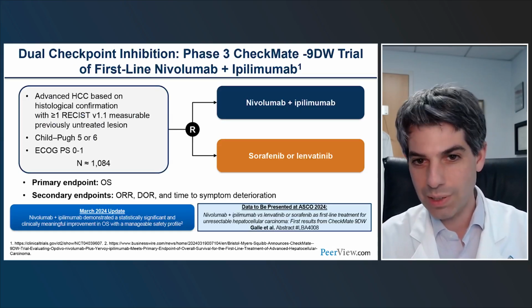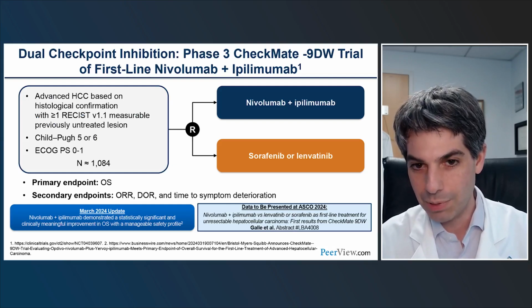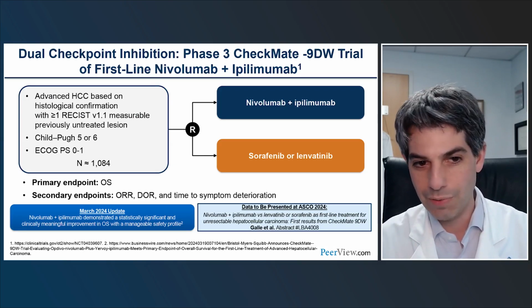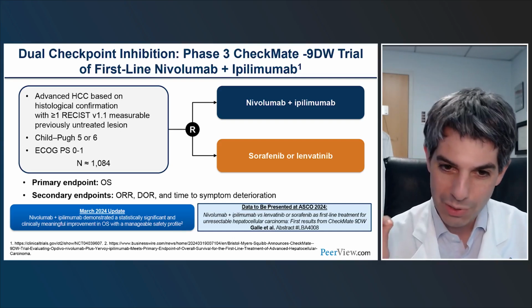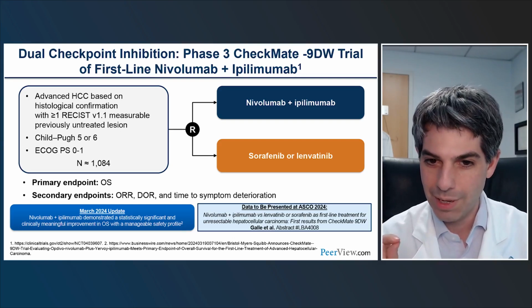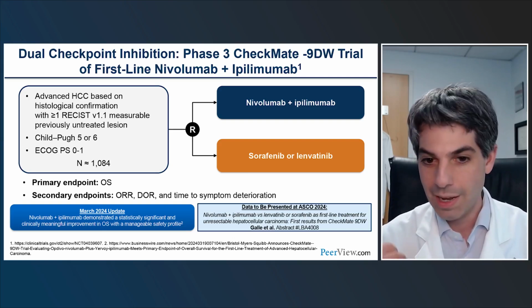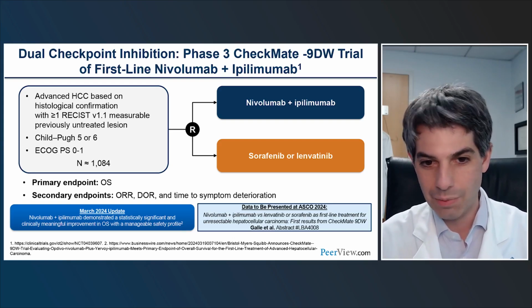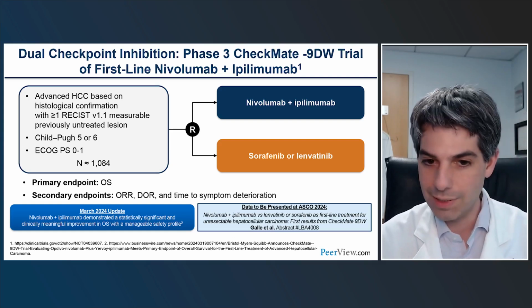And then I do want to just quickly talk about the Checkmate 9DW study, which is a randomized study of nivolumab plus ipilimumab versus TKI therapy. This was a global phase 3 study that was eagerly awaited. As we know, nivolumab alone was not quite enough to beat sorafenib in a prior study, the 459 study. And now we have a follow-on study with nivo plus ipi. And by press release, the study is actually positive, which is very exciting. Obviously, this is a very high dose of anti-CTLA-4.